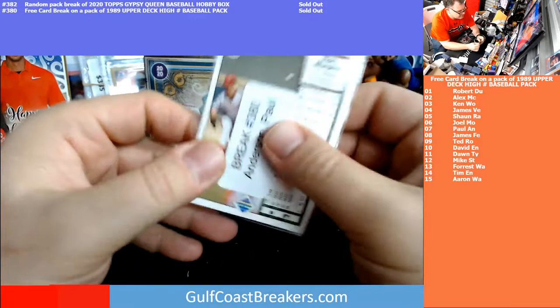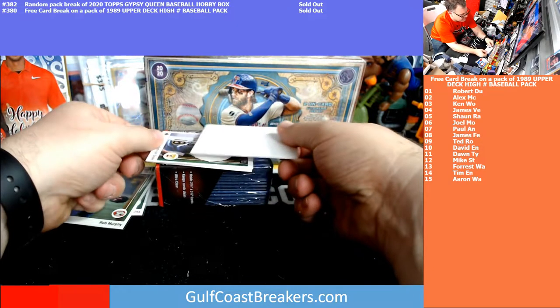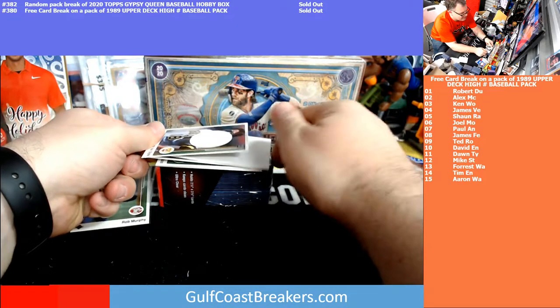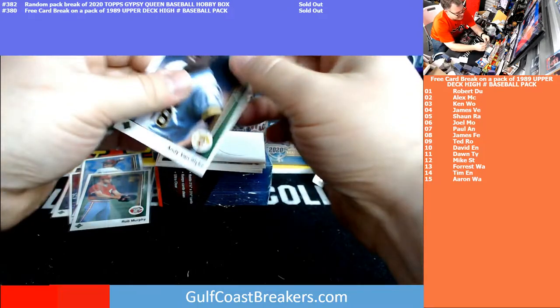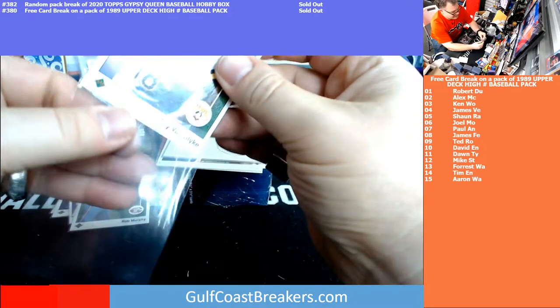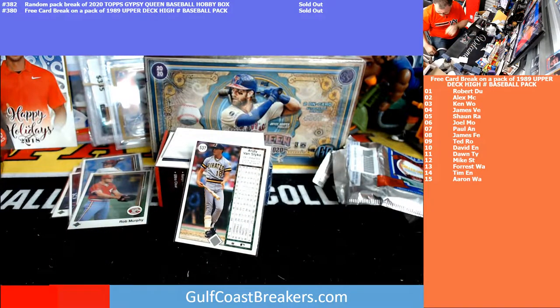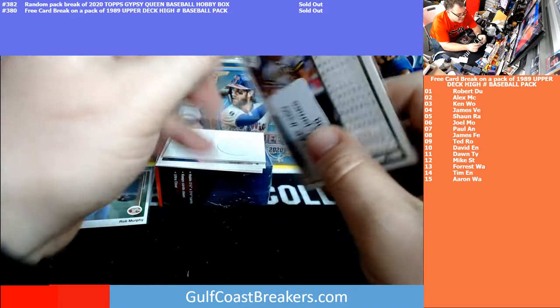All right, next card's going to James F. Hey, that's kind of cool. Andy Van Slyke, check that out, Pittsburgh Pirates. Card number 537. He was a fan favorite for a long time there for the Pirates.